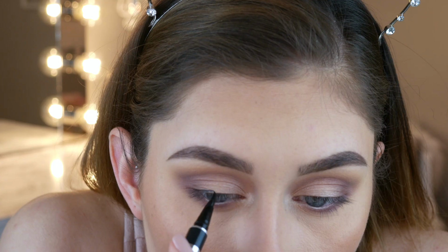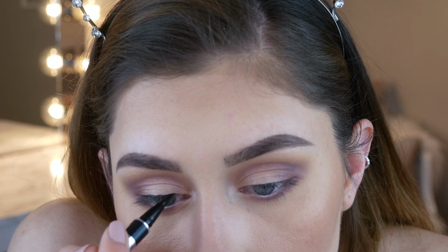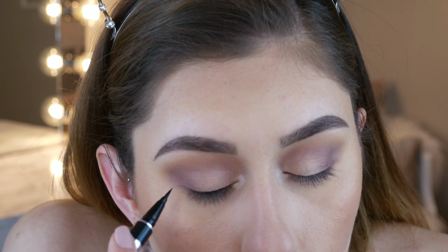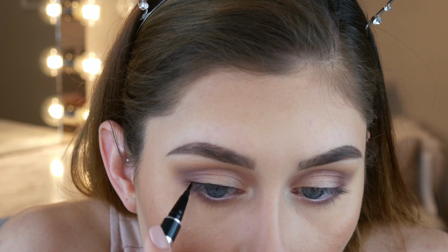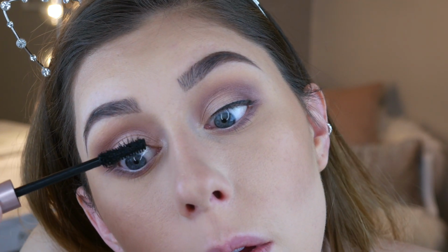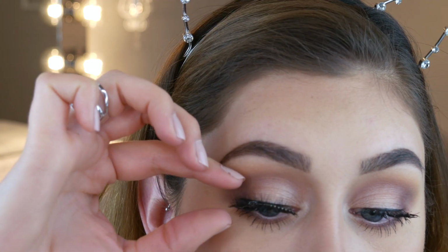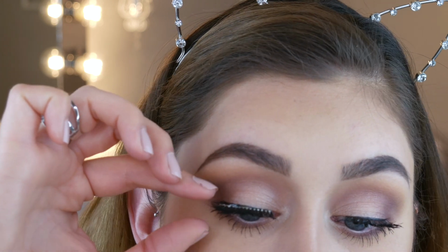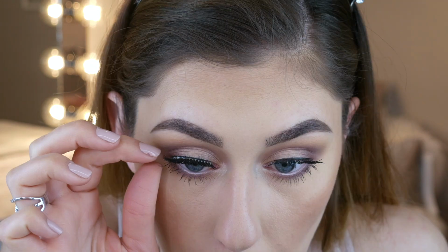And then using the Physicians Formula Black Pen Eyeliner, I'm going to take this just across the upper lash line just to give a little bit of definition there, and that's going to help to also disguise the lash band when we apply our lashes here in just a second. For mascara, we are using the Lash Paradise by L'Oreal, one of my absolute favorite mascaras, and just doing a thin coat on the upper and lower lashes. For the lashes to complete this look, we are using the Ardell number 812. These just give a nice little bit of added volume and length without looking too over the top.